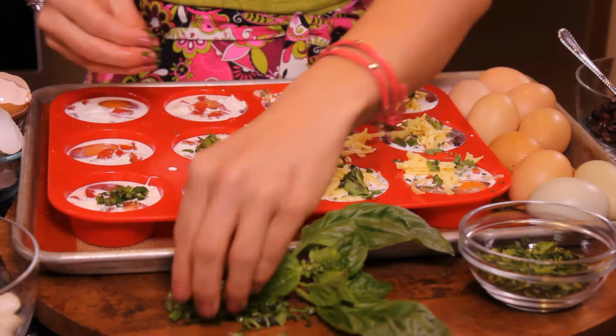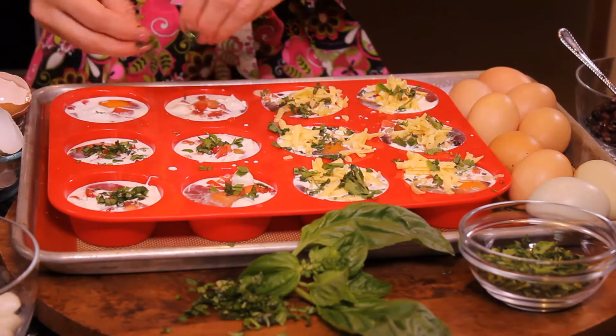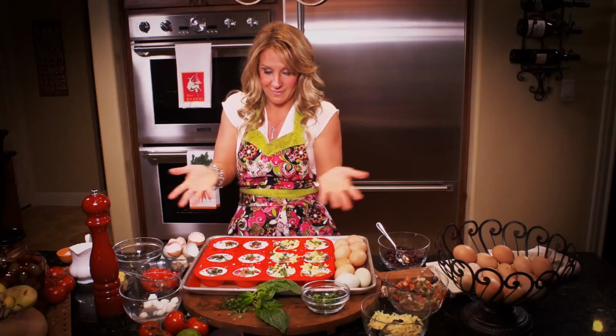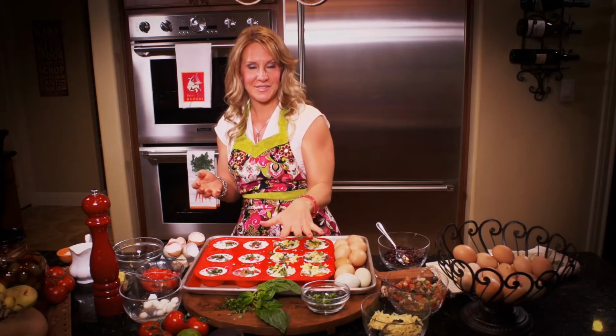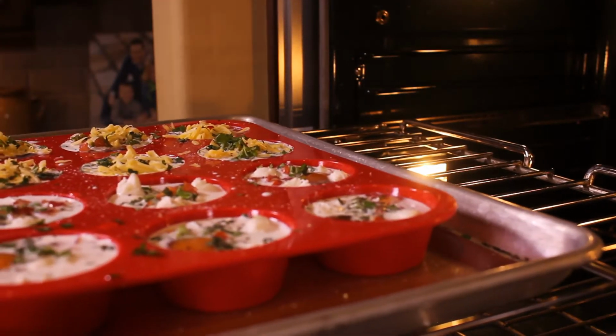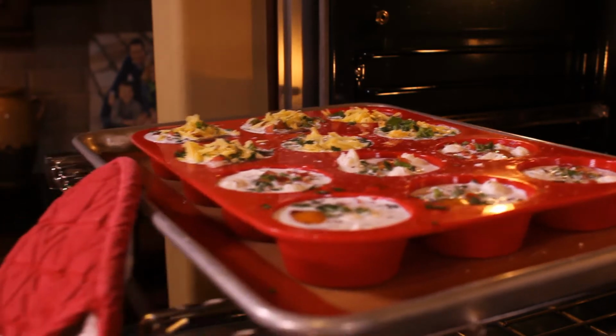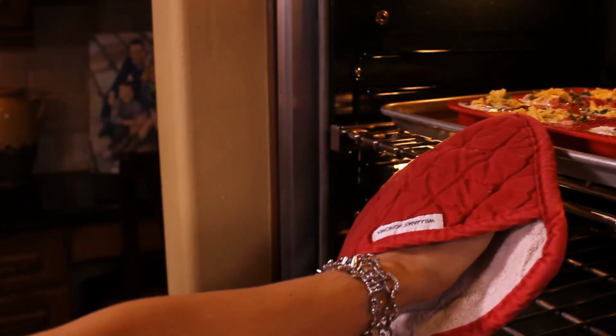A little bit on each one, and I'm going to reserve a little bit to put on top after they come out of the oven. So there we go, quick and easy, half Southwest, half Italian style. So I'm gonna go ahead and pop these in my oven at 350 and bake them for about 10 to 12 minutes. I guess you can gauge that as to how you like your eggs cooked.